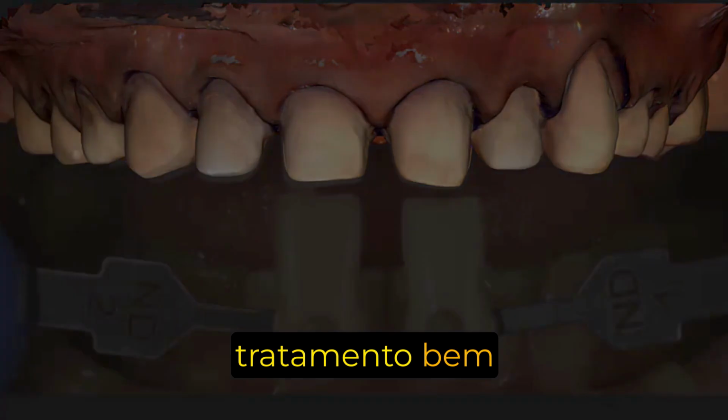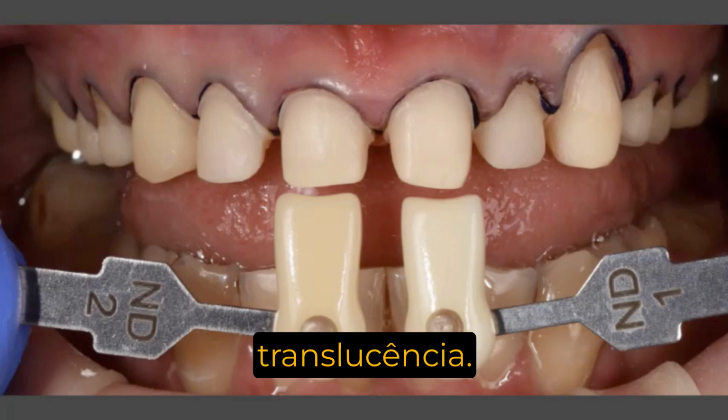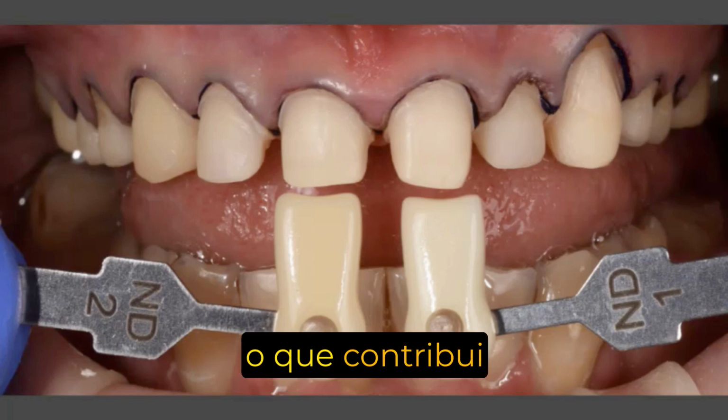When using monolithic materials for dental restorations, it's important to consider their translucency. Translucency refers to the ability of these materials to allow light to pass through them, which contributes to their lifelike appearance. However, this property also means that the underlying tooth structure, specifically its dye shade, can impact the final result.